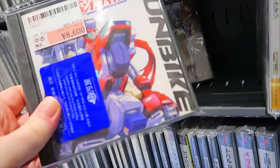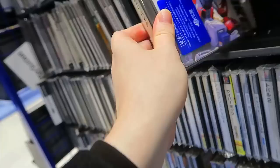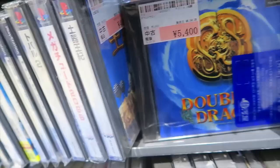This was an interesting title. Gunbike. Didn't know what it was. Speed Power Gunbike. 8,600 yen though, so I passed on it. But it looked interesting. It looked like you had transforming mech bikes, like the Garland or something.